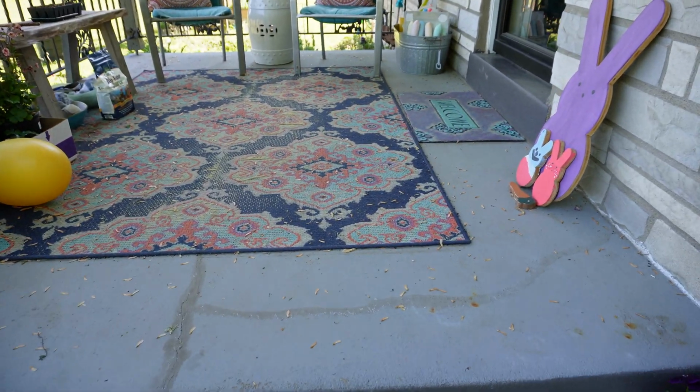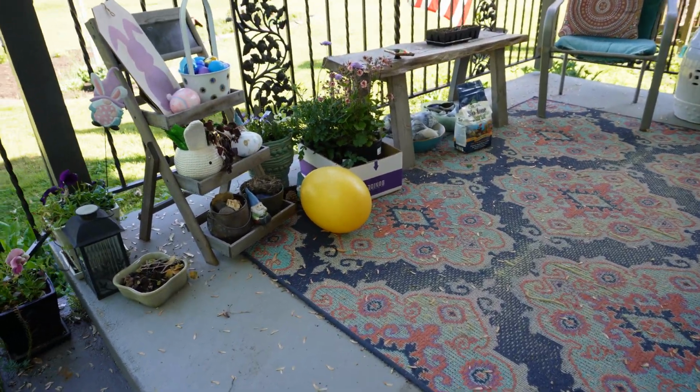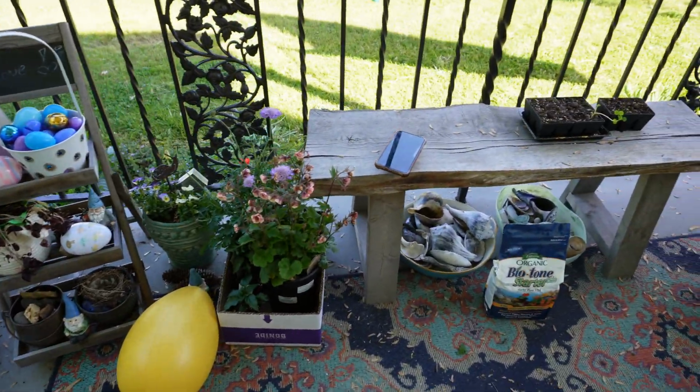Welcome to my speedy, budget-friendly spring porch cleanup and refresh. The porch is my happy place, but it needed some love. The last makeover was about 4 years ago where I painted and restyled the porch.